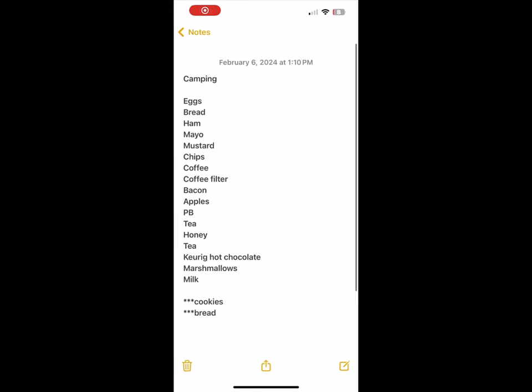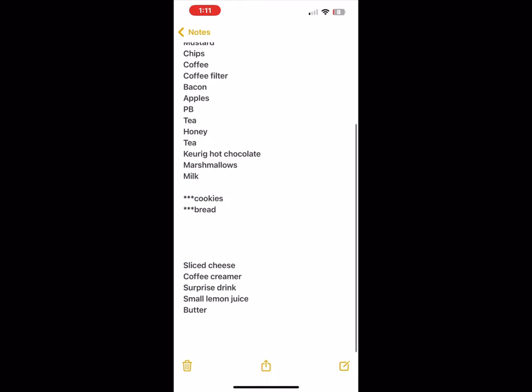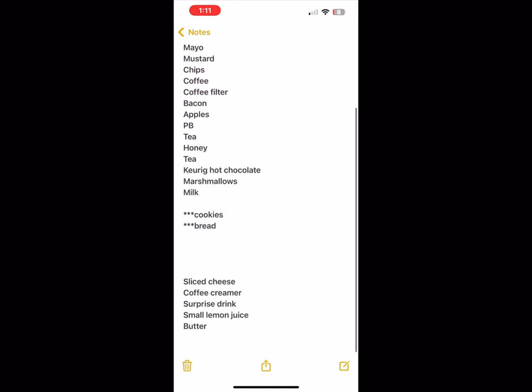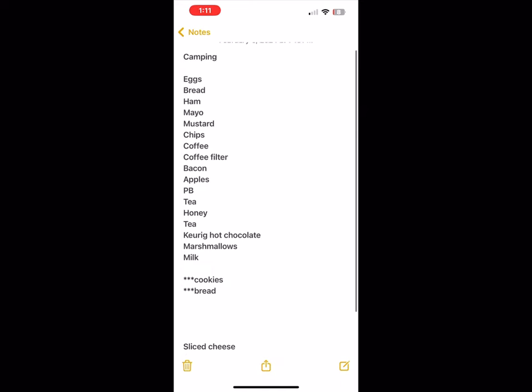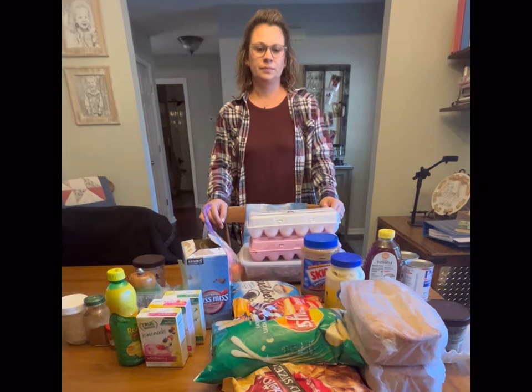So when we're packing food, this is sort of how I have to organize things. I start with what do I already have that I want to bring with us? And then I note, like, cookies and bread, those I put in a separate category because I know I need to make them. And then at the bottom, I put what do I need to go purchase from the store.